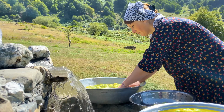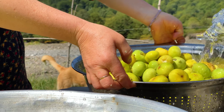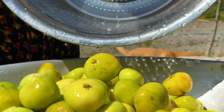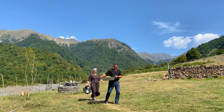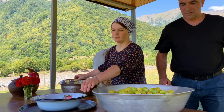But let me tell you, making fig jam is no walk in the orchard. It's one of the most demanding of the jam family, requiring a watchful eye and patient hands. The goal is to coax the syrup into a clear, amber-hued nectar, like liquid gold glistening in the sunlight.